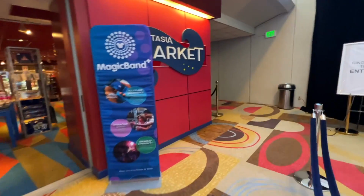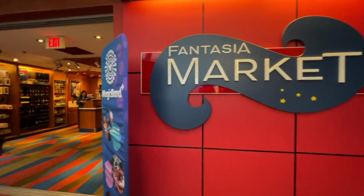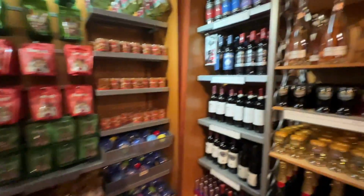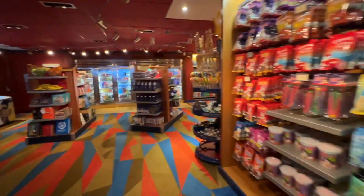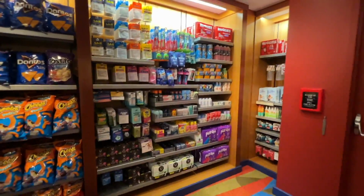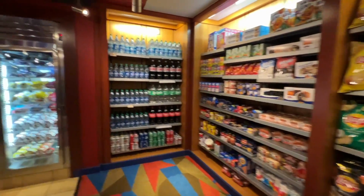Now the market has more items designed for people that are staying in the timeshare, the DVC properties in the Bay Lake Tower. However, this is great for everyone. There's alcohol, there's some prepackaged foods, there's even some refrigerated food and beverage, even some freezer items, because those staying in a villa with a full kitchen or a suite with a full kitchen, they can utilize those.